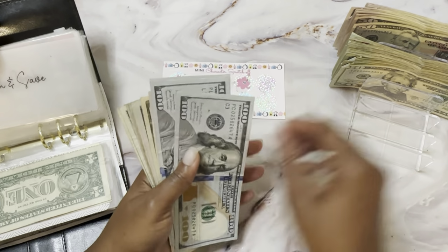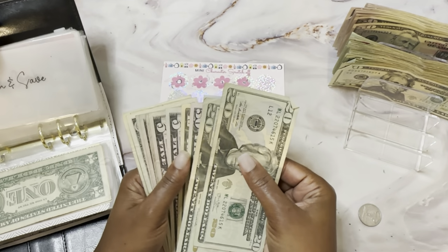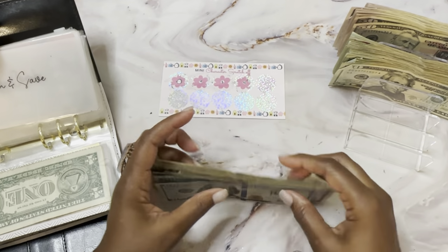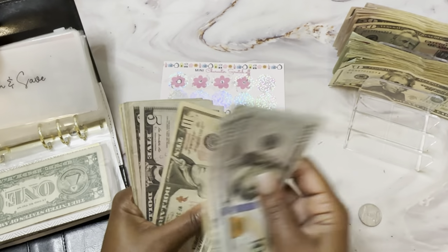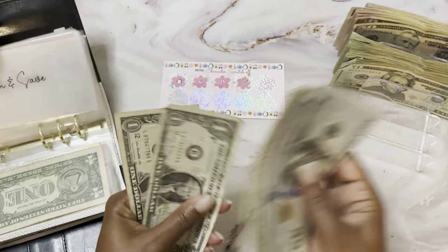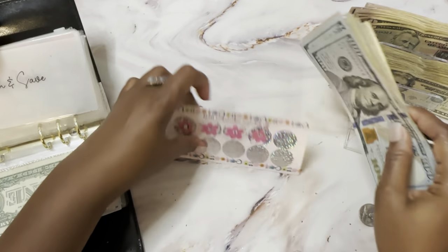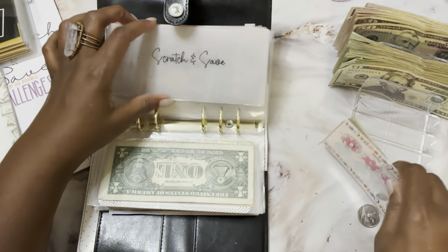Now this is some money that I could have reallocated as well, because this was from a previous scratch off that I gained, but I think I'm just going to leave it in here and keep letting it add up. So that's $439 that is going to go in the scratch and save.